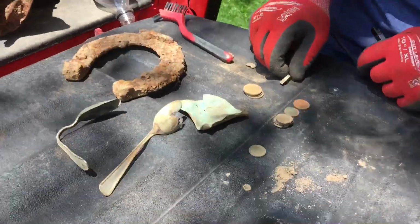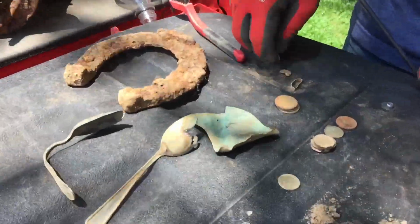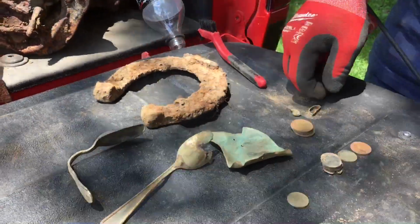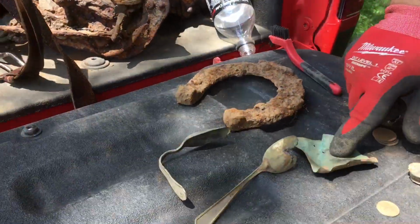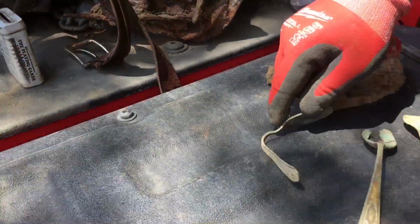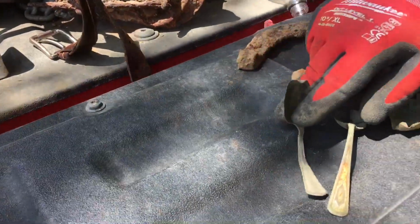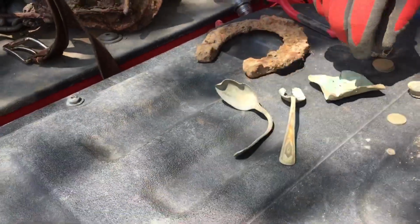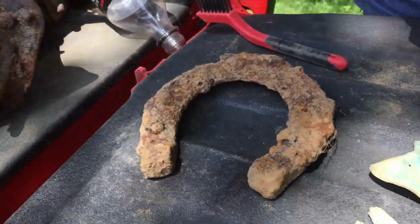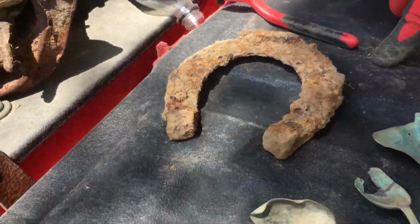I got a nice little fake ring. Gotta love it. Piles of clad. This is like the clad spill yard. Spent bullet, don't know yet. Old brass with gilt on the back. Two silver plated spoons. Awesome. Actually kind of nice. I like them both. And 44 wheat. And a horseshoe for good luck.